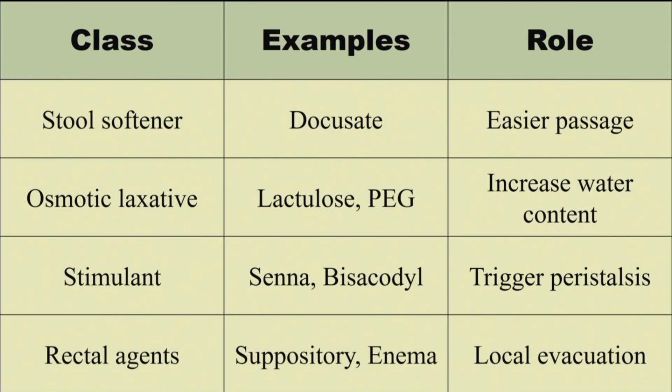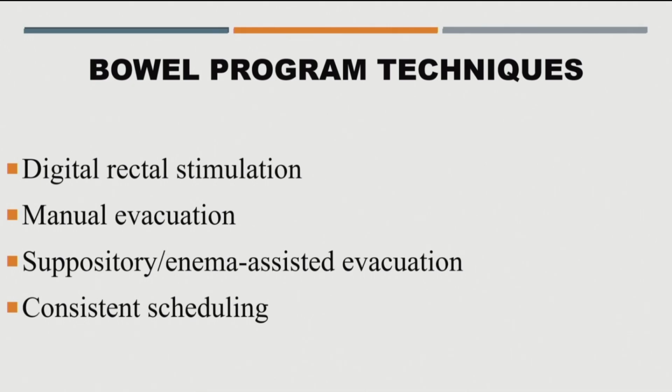Stimulants, mainly used for UMN lesions, trigger peristalsis. And per rectal agents, again, are for local evacuation, mainly for LMN bowels. Now, what are the techniques? It's digital rectal stimulation or DRS, manual evacuation, suppository, enema assisted evacuation, and again consistent scheduling or regular training of your bowel program.